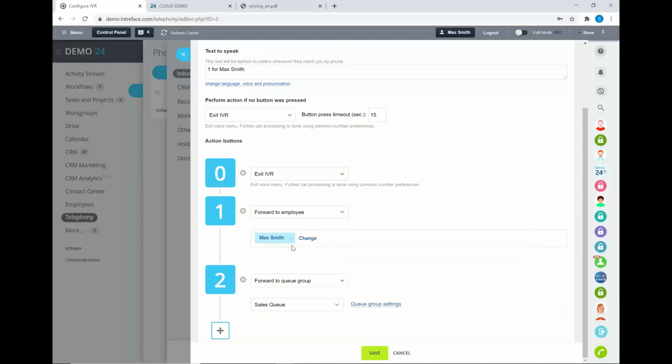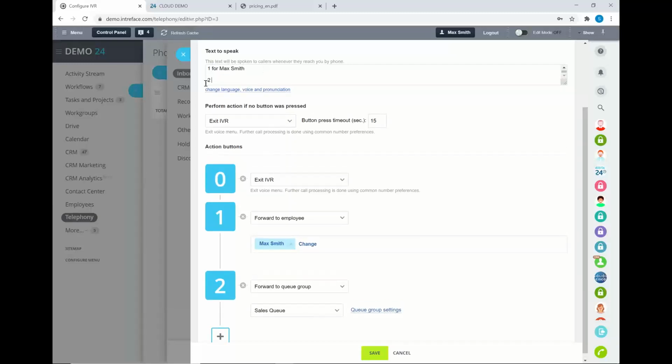And if the customer selects option 2, it's going to then be routed to all of those people in the sales group so they can answer that sales inquiry. So this is a really useful way to channel all of those inbound calls. And it's very simple. We just add all of our details into this text box here, and that will then get relayed to the customer when they make that call.